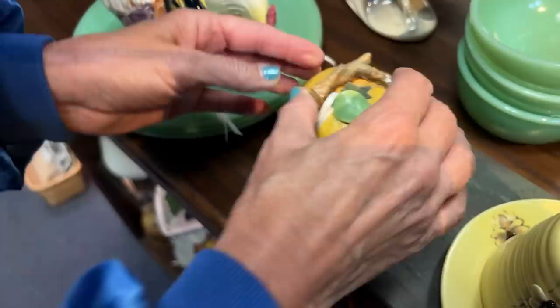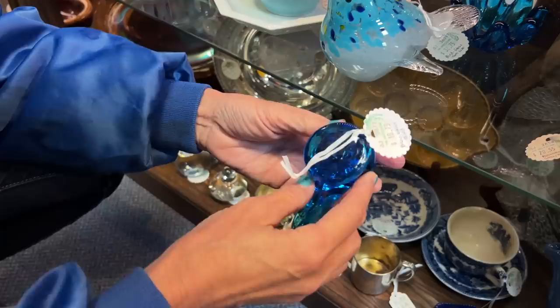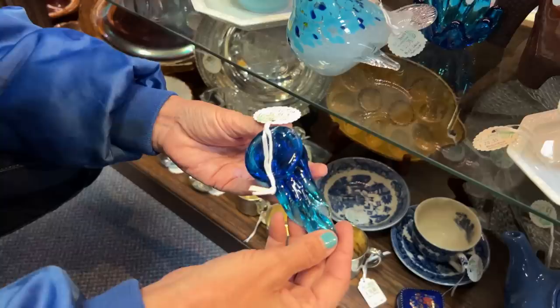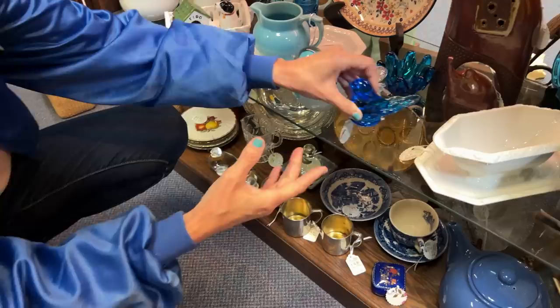I like it. Oh, hello, bluebird of happiness. Who are you? Oh, I don't even see the signature on it. It must be under the tape here. That's odd because I don't see... It's either Ron Ray or Leo Ward, and I don't see a signature. Are my eyes fooling me? Huh. He's also got a broken beak, so we have to leave him behind. Let him bring somebody else some happiness. That's weird. I've never seen one that's not signed, though.